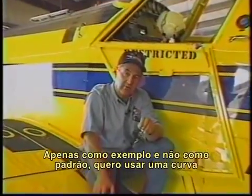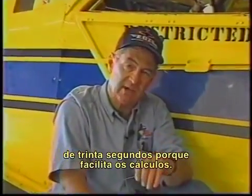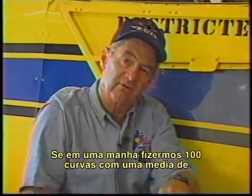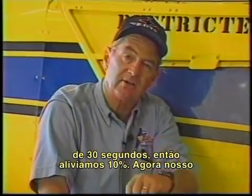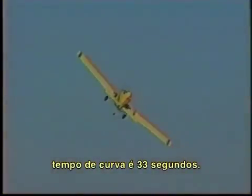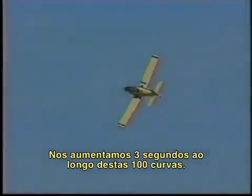Let's talk about a little common sense as it pertains to turn time. Just as an example, and not as a standard, I want to use the 30-second turn because it's easy math for me. If we had a morning where we made 100 turns and we were averaging 30 seconds and we were right on the edge through these 30-second turns, then we backed it off 10%. Now our turn time is 33 seconds. We're much deeper in the envelope, we're much more comfortable, and we're much safer in the event of an emergency of any kind.